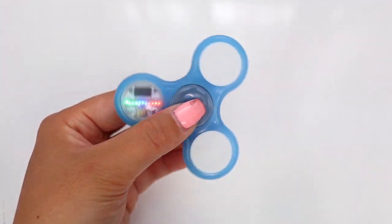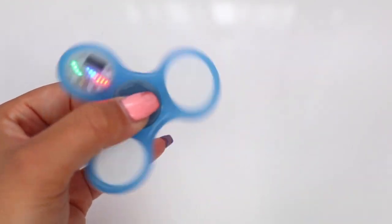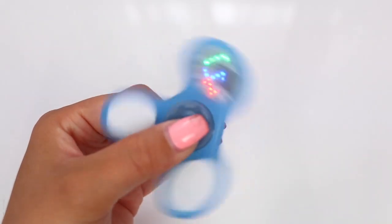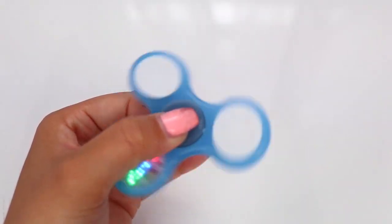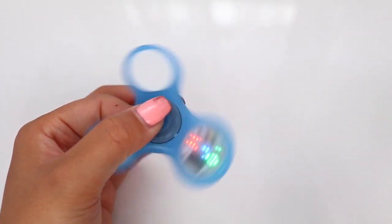I couldn't figure out how to make it light up at first, but one side actually lights up and makes the whole fidget spinner light up when it spins around. Now I can see why people love these so much. They're very addicting and relaxing at the same time watching it spin around.